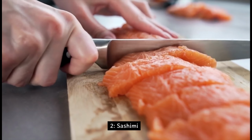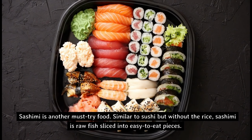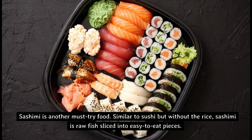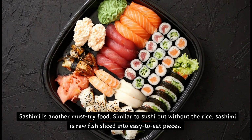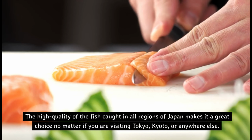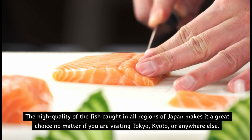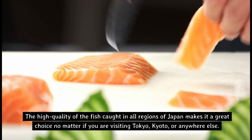2. Sashimi. Sashimi is another must-try food. Similar to sushi, but without the rice, sashimi is raw fish sliced into easy-to-eat pieces. The high quality of the fish, caught in all regions of Japan, makes it a great choice no matter if you are visiting Tokyo, Kyoto, or anywhere else.